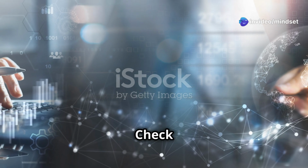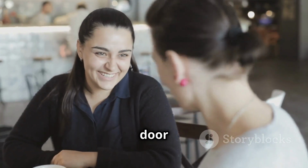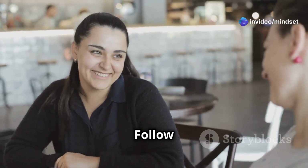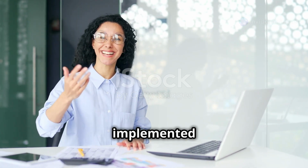Step 5. Check for understanding. Ask questions like, "Does this make sense to you? How do you feel about what I just said?" This opens the door for dialogue instead of creating a one-sided conversation. Step 6. Follow up. Whether it's a work project, a relationship dynamic, or academic progress, check in to see if your feedback has been implemented and offer support where needed.